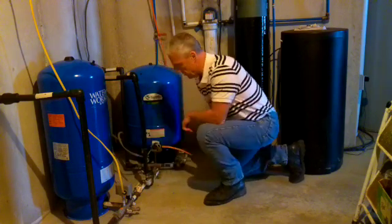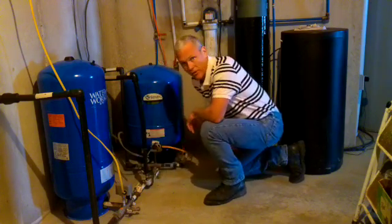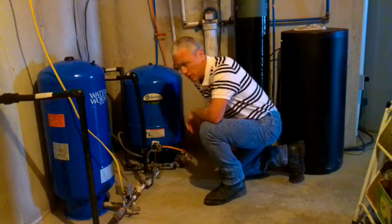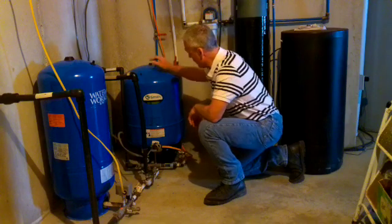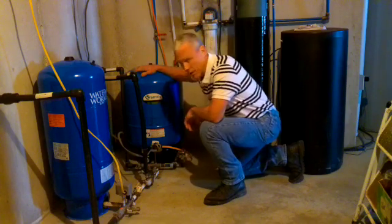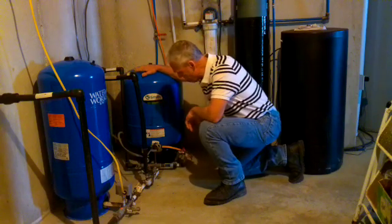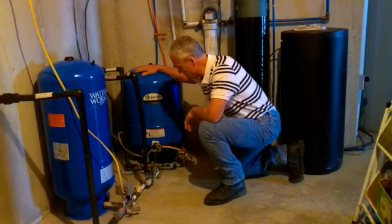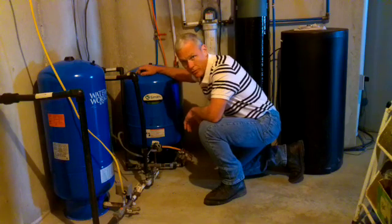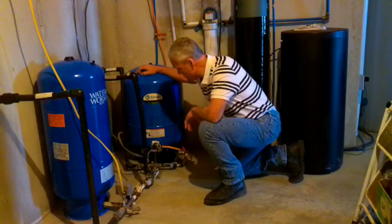Plus, pumps can range from $800 to a couple thousand dollars. They're not cheap. A pressure tank will run you $300. So that's why you need to have pressure tanks. It saves your pump, and it's just a whole lot cheaper when the time comes. I mean, eventually you are going to have to replace your pump, but hopefully just once or twice in your lifetime rather than multiple times.